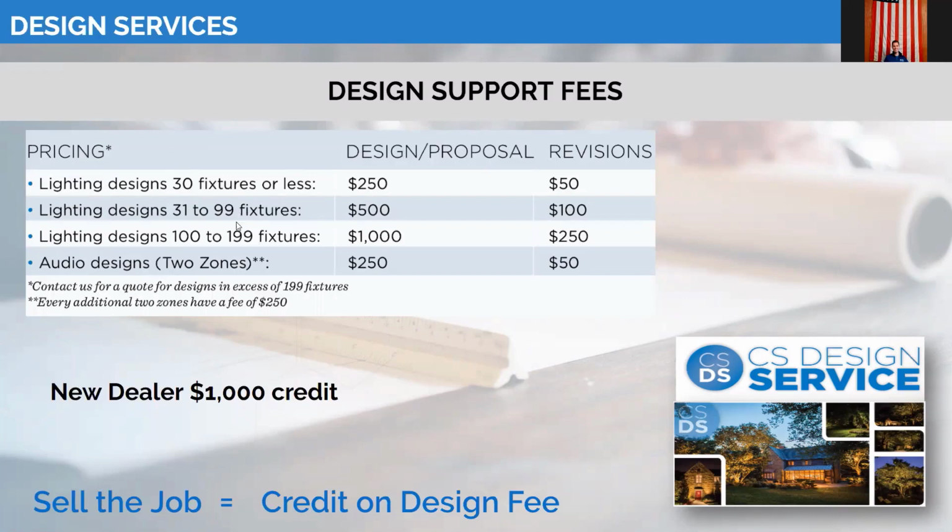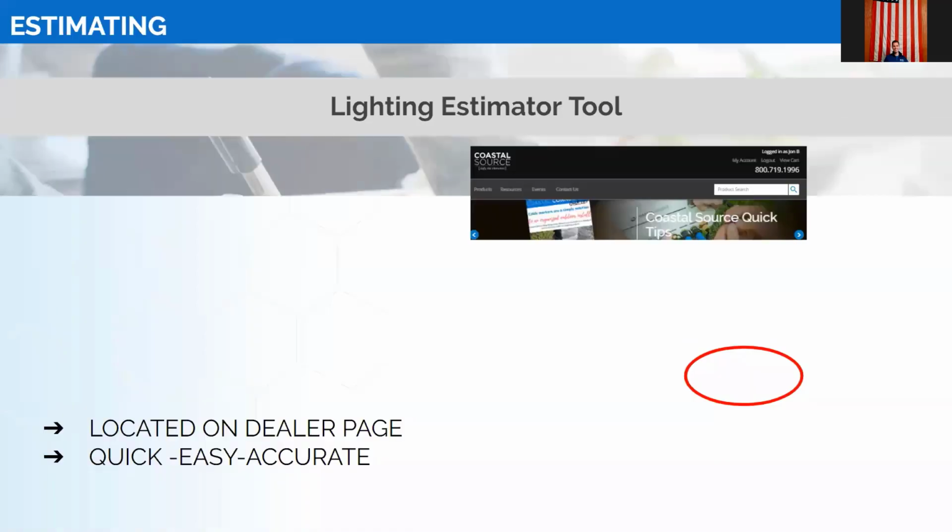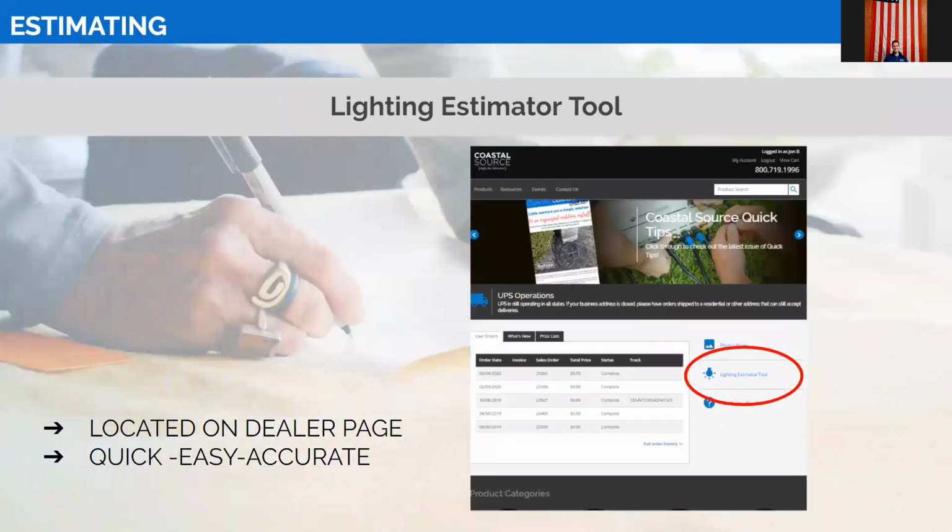And if that job gets bigger, you can see what the costs will be. It's very simple with audio. It's $250 per zone. The cool thing is, when you sell that job, you get credited back the design fee. Okay, so in this case, the $250. Do you still charge your client for the design fee? Yeah, absolutely.